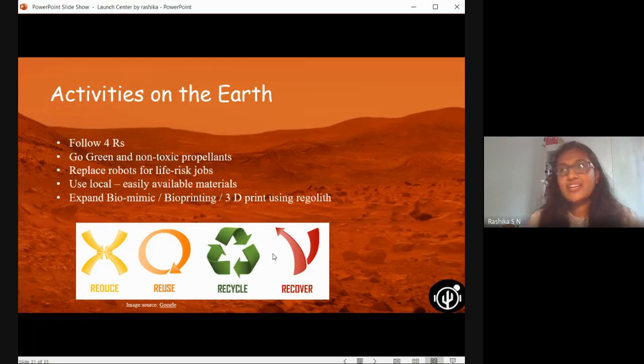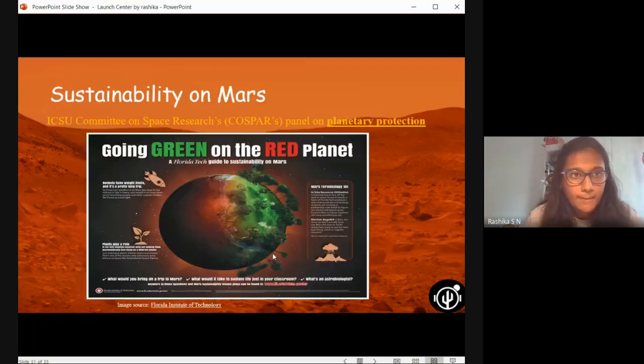And then expand biomimicry. We can learn so many things from looking at nature. In the aeronautical industry, for example, there is the flapping wings mechanism in a glider system using bamboo sticks or bamboo trees. We can have flapping wings without any active controls for daily hobby experiments. And we can go with bioprinting with easily available regolith or clay modeling, as explained in the previous presentations, for example Masha 3D or clay printing. As we are concerned about sustainability on Mars, this is just a poster that I showed earlier.